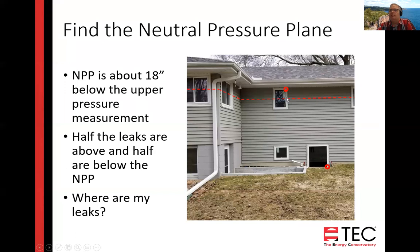And if the neutral pressure plane is by definition where half the leaks are above and half the leaks are below the neutral pressure plane, then where are all my leaks? Most of my leaks are in my ceiling. That's what that tells me.